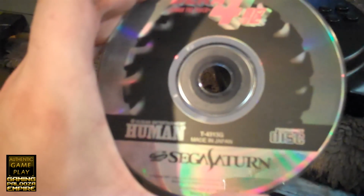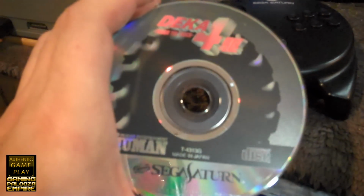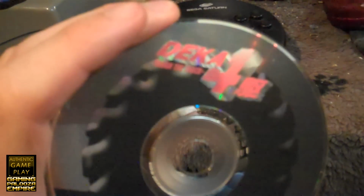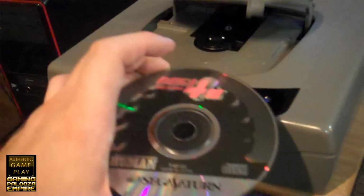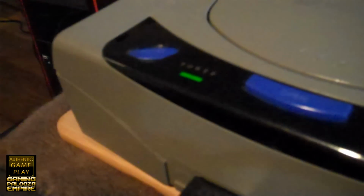And we're going to be playing a little TNN Hardcore 4x4 Racing, aka Deka 4WD Yonku, Tough the Truck, in Japanese, just so you know. That's what they named it. And we're going to check this game out. So there weren't too many off-road games back then. This is probably one of the few on Sega Saturn, if not the only one. So let's check it out.